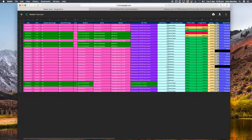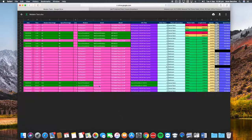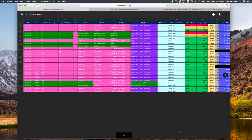I did two tests using my Aussie Broadband account, but I was originally doing them all with MyRepublic because I could swap modems with MyRepublic, and after a reboot it was fine. Whereas with Aussie Broadband, if I put a different modem in, I had to either wait about half an hour or ring up and ask them to reset my port. So it was just easier to use the MyRepublic to do all this. So the modems I used were a Technicolor modem supplied by MyRepublic, and there's the model number, and a Netcom wireless modem supplied by Aussie Broadband, with this model number.